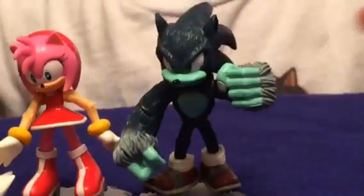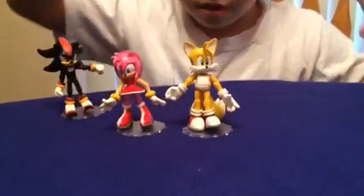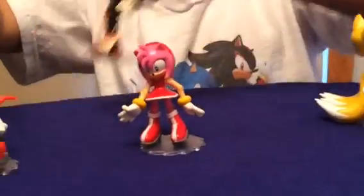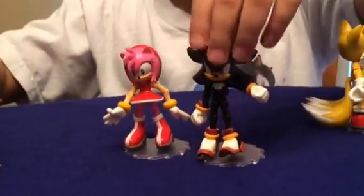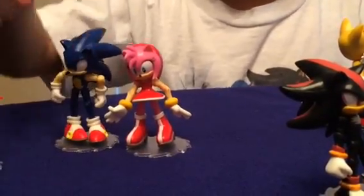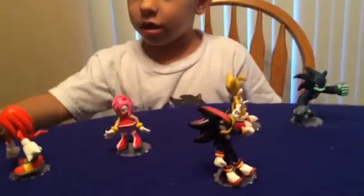Let's see if all of them are the exact size of Amy. That one's so tall. That one's more taller. Amy's the shortest. What about Sonic? Shadow is almost the exact size. Shadow is the same exact size. Sonic's the same size. That's funny. Those are awesome. Okay, line them all up.